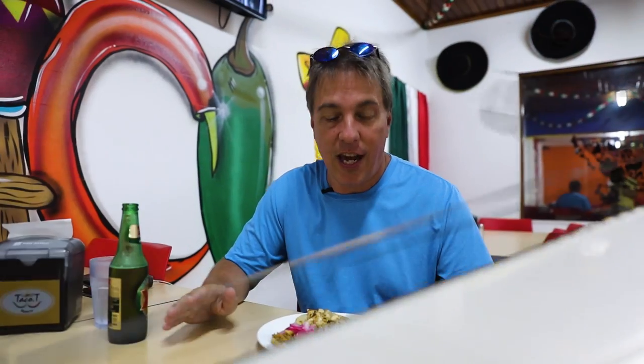I'm at Taco Tea in Panama City, and this is an authentic Mexican restaurant here located in Panama, and I'm getting ready to have three different tacos. The food looks great, and when we walked in the door, it smelt amazing. So I'll let you know how it is.